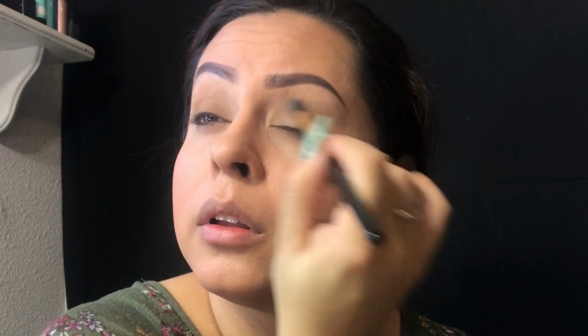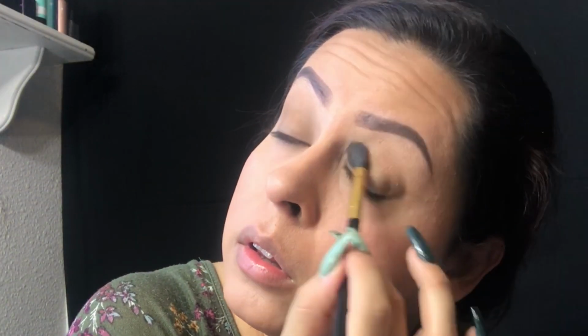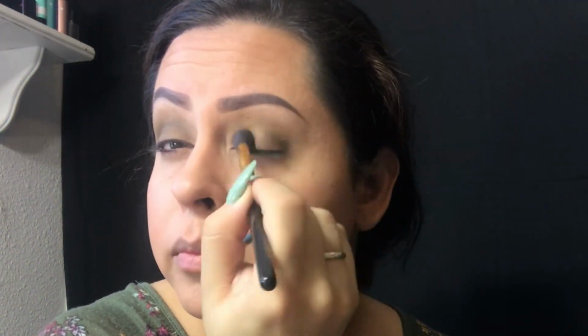We were going to church this day, so I just wanted to look very cute, but I don't like to spend too much time anymore on my makeup. And then I'm just adding a deeper olive color right on the crease and blending it as well. I'm terrible at describing what I'm doing, guys, so I apologize. But as you can see, I'm just doing circular motions back and forth, to make sure everything's blended and there are no harsh lines.